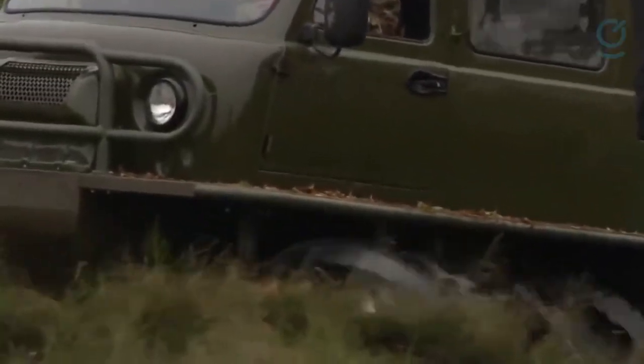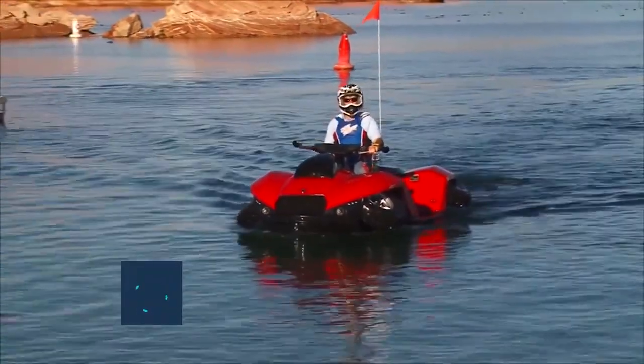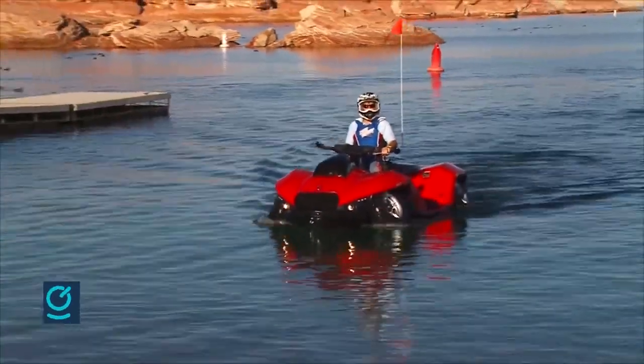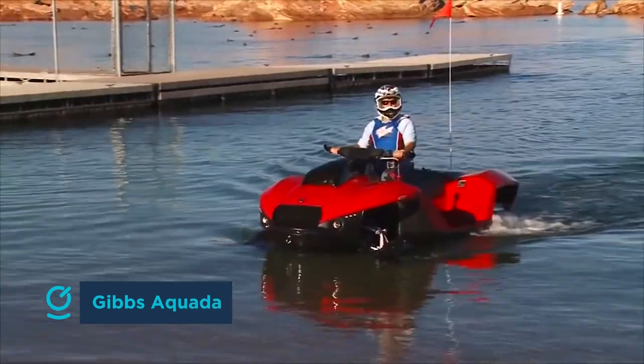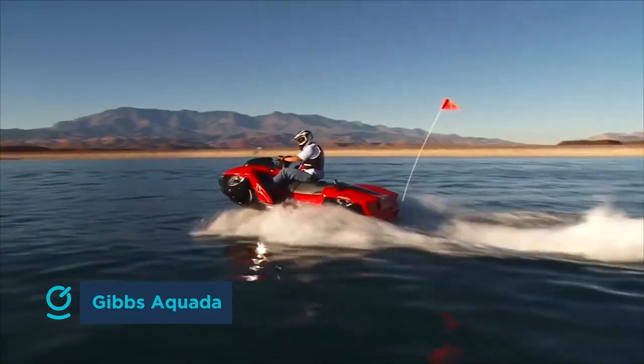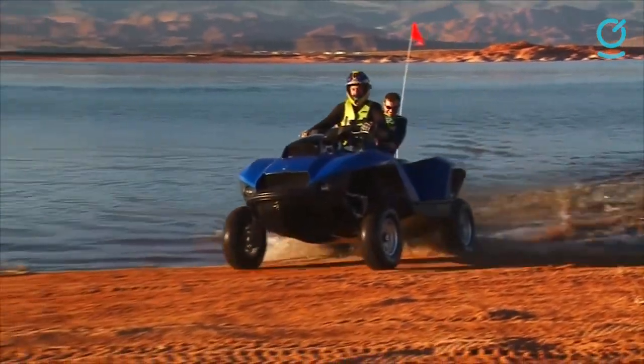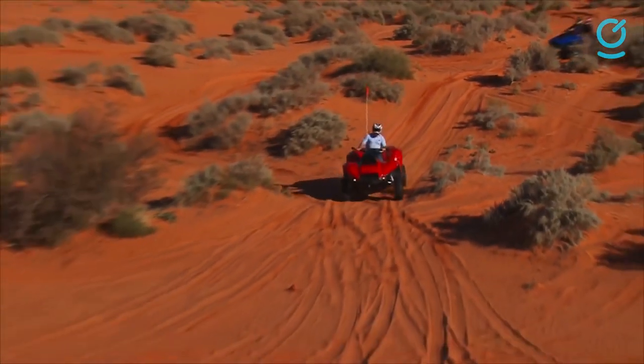Back in 2004, the GIBBS AQUADA, piloted by Richard Branson, set the record for the fastest English Channel crossing by an amphibious vehicle with an official time of 1 hour, 40 minutes, and 6 seconds. And while it may look like a Mazda MX-5 monster truck crossover, in reality, it shares nothing with the sports car other than its headlights.